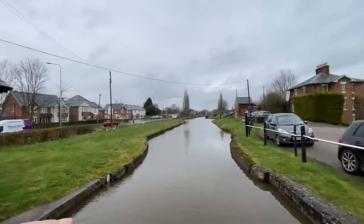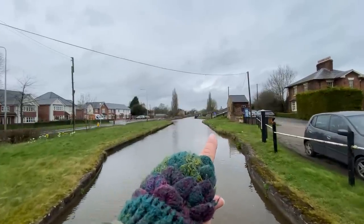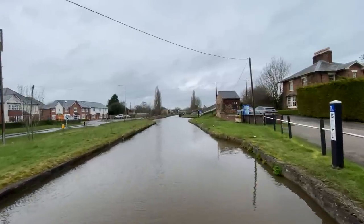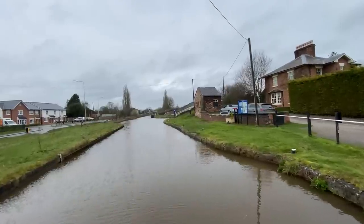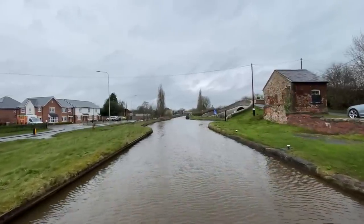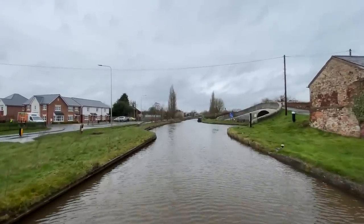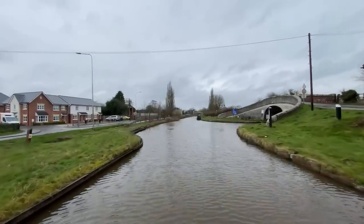There used to be services here. You'll see the white bollards, but the services are no longer. They've all been taken away, so no rubbish, no water. So we're just going to wind at the junction here. I wasn't expecting that, but I should have known better. Gosh.